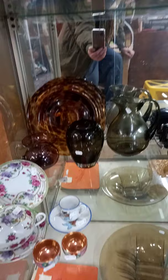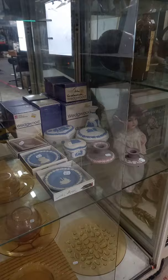So we've got some really nice swap cards in those three albums. Collection of amber colored glass. Nice little lot of Japanese. More nice art glass over the back. The pickup truck Jim Beam decanter. Big lot of boxed Wedgwood.